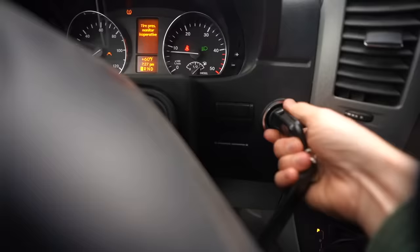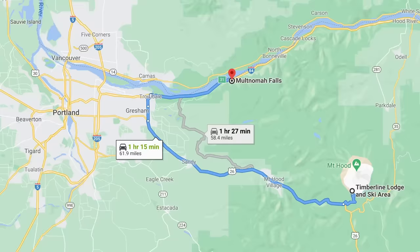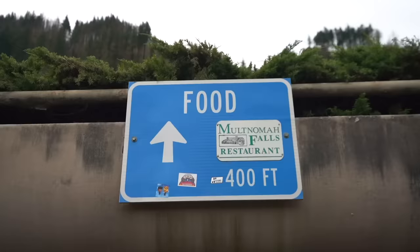Well, the weather's only deteriorated since we've gotten here, and there's one more thing we really want to see today, so. We've just driven about an hour into the Columbia River Gorge, which is absolutely beautiful, and we're gonna go on another short hike to the tallest waterfall in the state.